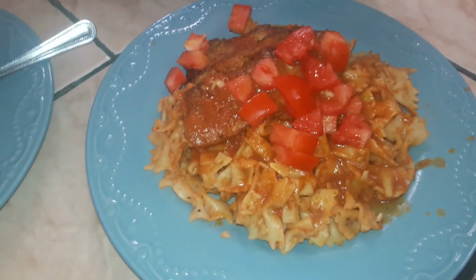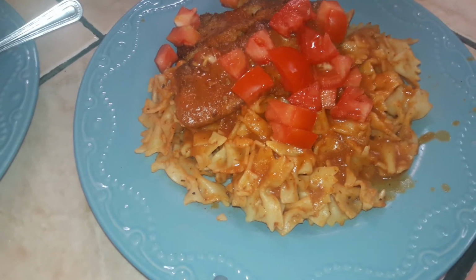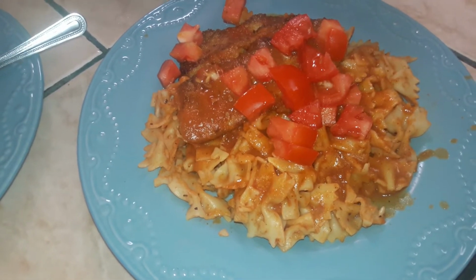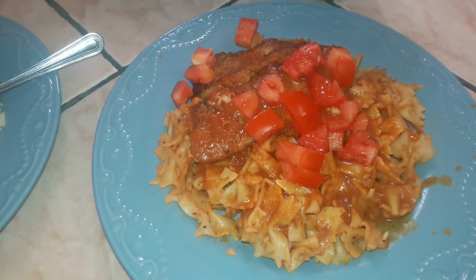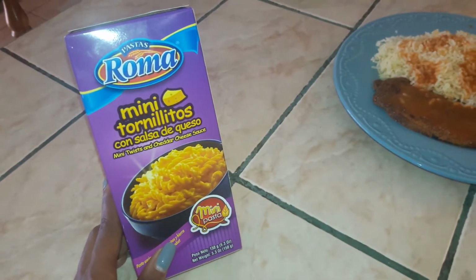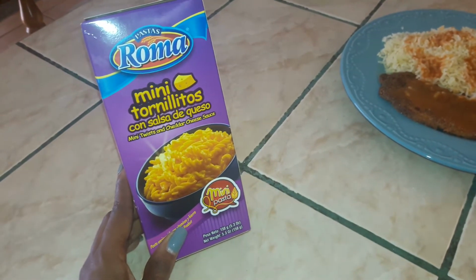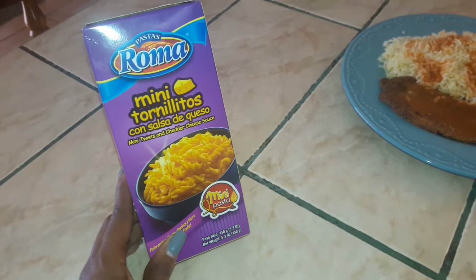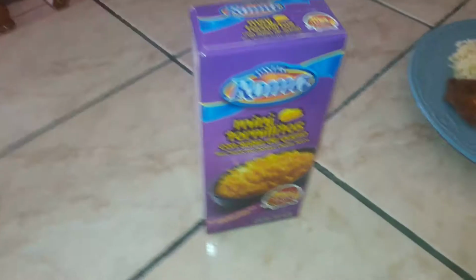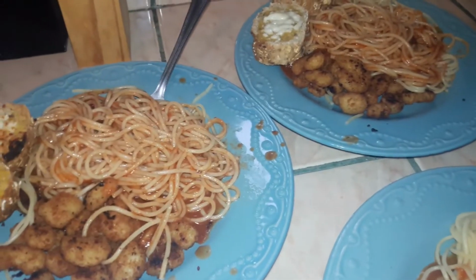My son's plate and then my husband's plate, he's having some leftover bow tie pasta that I needed to use up that was in the fridge with the tilapia, the sauce, and the tomatoes. Once the kids get home from school, I'm going to make them these mini twists and cheddar cheese, macaroni and cheese.